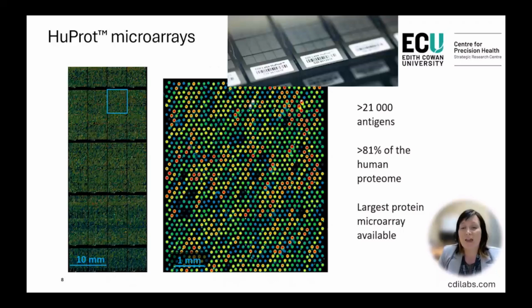It covers over 81% of the human proteome, with each protein being printed in duplicate in their natural three-dimensional conformation on the slide. It also contains lots and lots of control spots, which is good for general data QC as well as data normalization. And as an assay, it takes around half a day to run. And I must be honest, most of this time is actually just waiting incubation time as well.